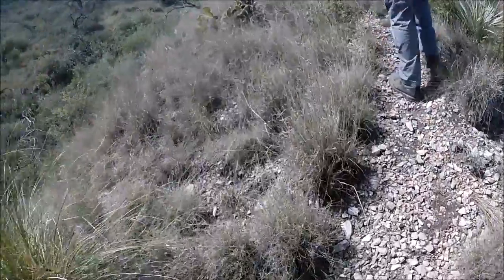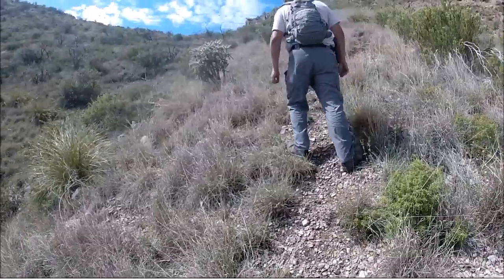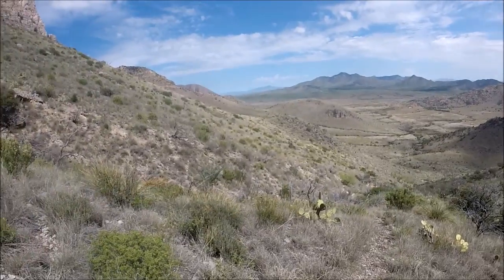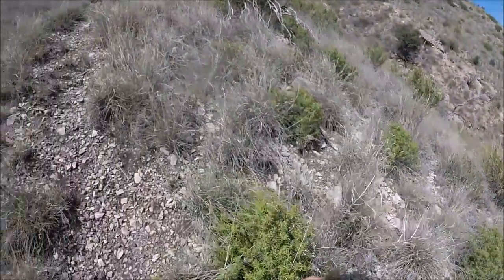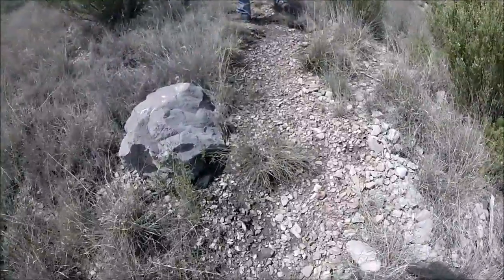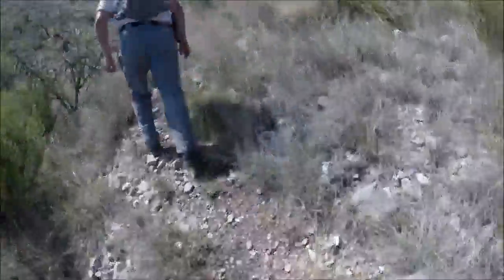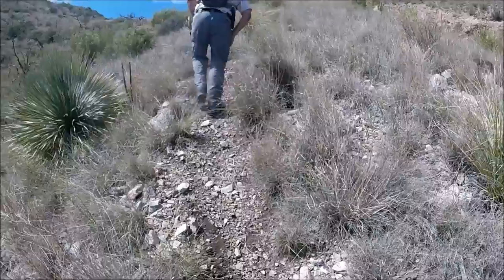This is a good trail. It'd be better if we switch back and forth a little bit. Nice view, man. Hell of a view. Not too many people got to experience it. Stop kicking rocks on me. You're always kicking rocks.